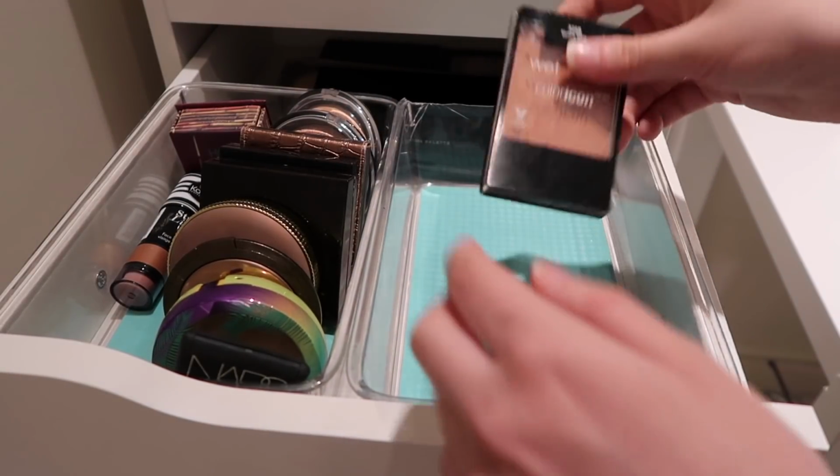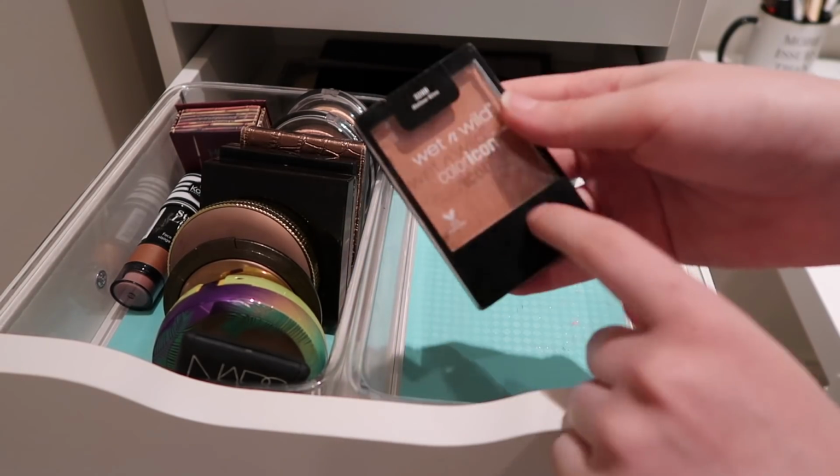And last but not least, we have my beloved Wet n Wild blush. Definitely keeping this around in Mellow Wine.